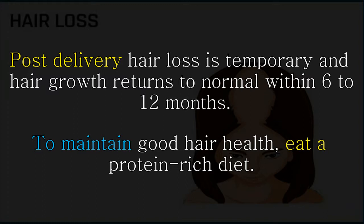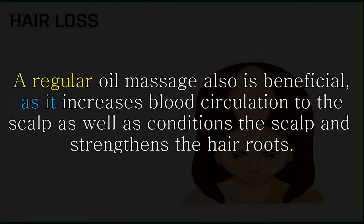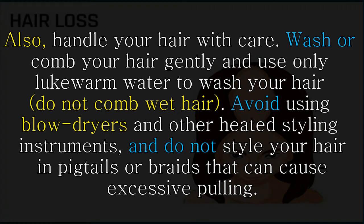To maintain good hair health, eat a protein-rich diet. A regular oil massage also is beneficial, as it increases blood circulation to the scalp as well as conditions the scalp and strengthens the hair roots. Also, handle your hair with care. Wash or comb your hair gently and use only lukewarm water to wash your hair. Do not comb wet hair. Avoid using blow dryers and other heated styling instruments, and do not style your hair in pigtails or braids that can cause excessive pulling.